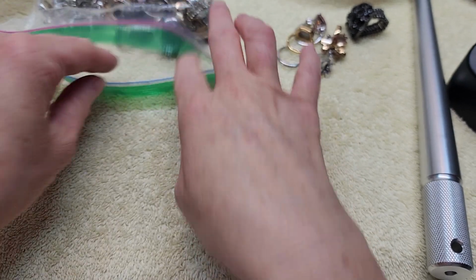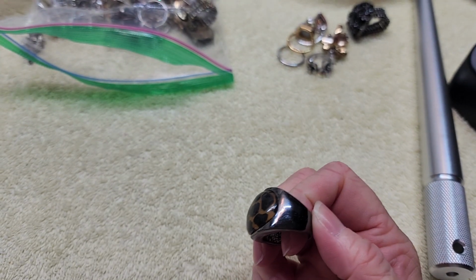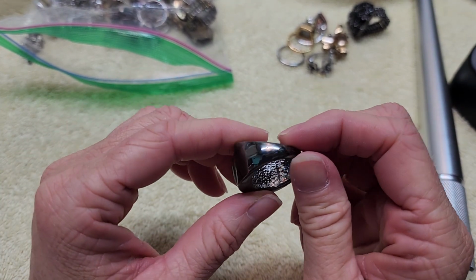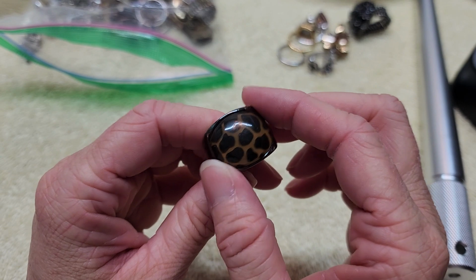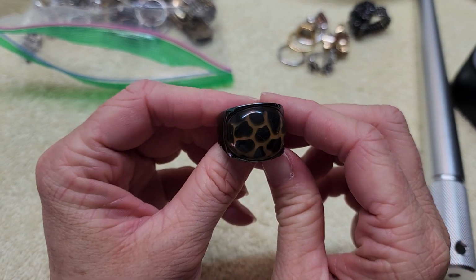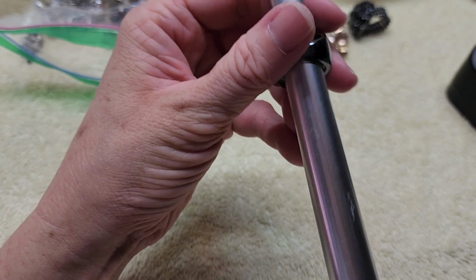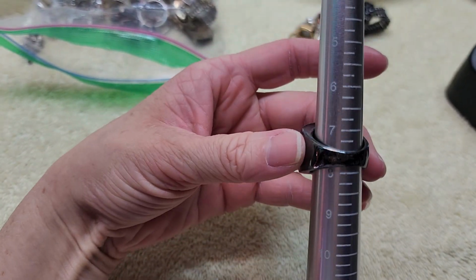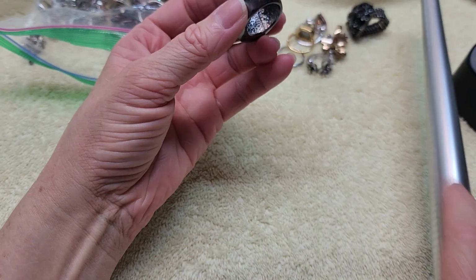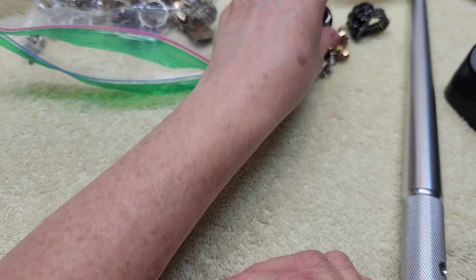Nicely simple, understated. This is a kind of a gunmetal-y marcasite kind of look to this ring with the glass dome over a dark giraffe print, I think. So this sits right at a size 8. Nice big piece.